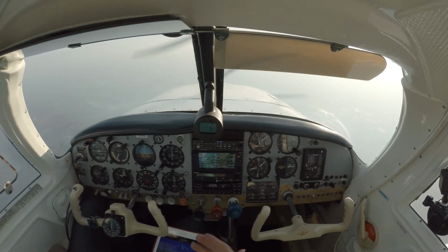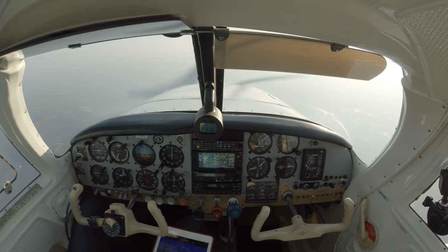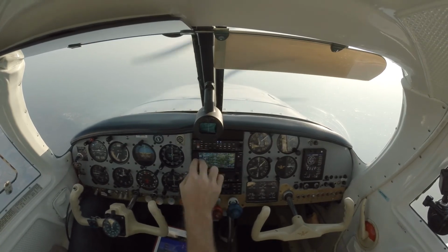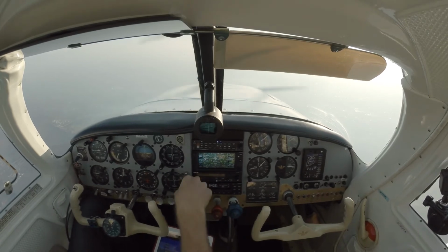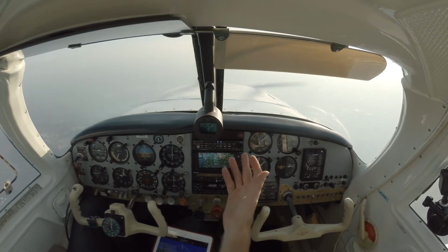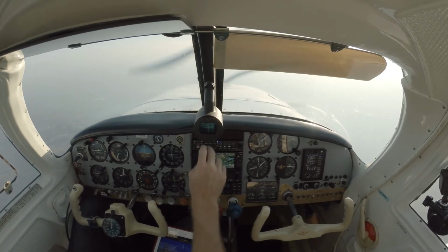Another neat feature is when you are flying with two, or at least, not necessarily two pilots, but someone in the right seat who is able to do radio work. You can enter split comm mode by pushing both buttons over here. And now I can talk and listen on radio number 1, and the co-pilot can listen and talk on radio number 2. We are not interfering with each other, and I'm not hearing what he's talking on his radio or receiving on his radio, so we could work on two separate frequencies here.